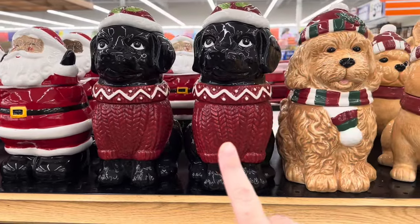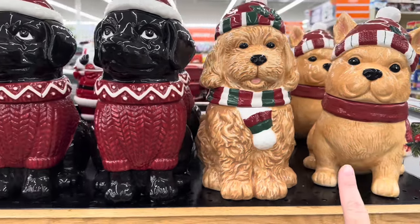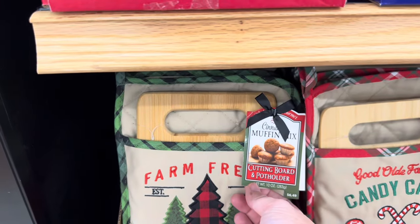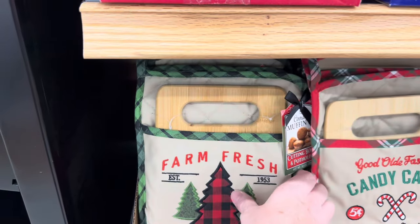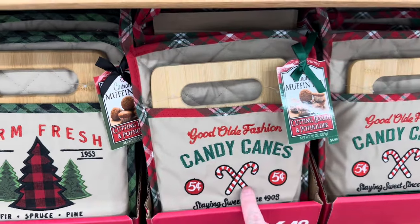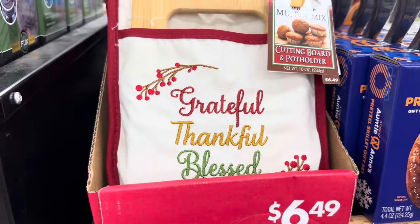I didn't see that one on the other aisle, and I didn't see that one on the other aisle, but these are adorable. I think these little sets are really cute too. It's got the cutting board and the pot holder, and you can use these like if you do little charcuteries throughout the year. Those come in handy. They have the Farm Fresh. They have candy canes. Grateful, Thankful, and Blessed. That's more fall, I guess.